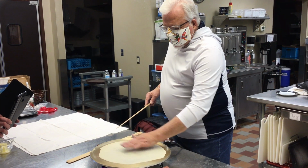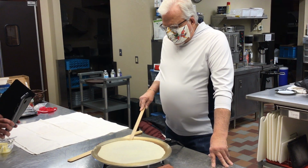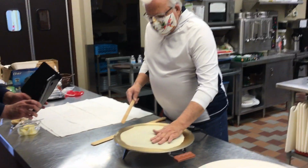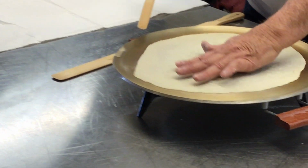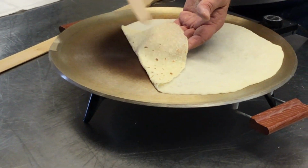So how long have we been on already? It's quick. It goes fast. I want to get it so that you start seeing the little round spots that are coming up. There were a few on, that must have been the cooler side, more like this.